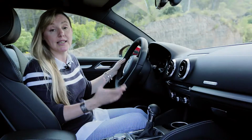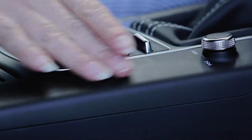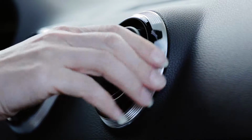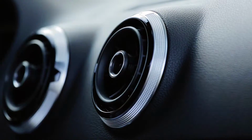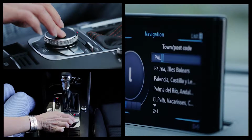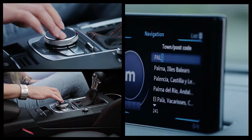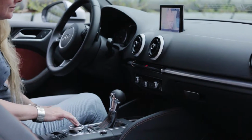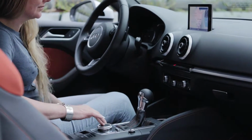The A3's cabin is up to Audi's usual impeccable standards. There's a lot of soft touch plastics, a good feeling steering wheel, and these air vents that seem to have been borrowed from the Audi TT. Opt for MMI Touch and you can write the address you want to get to onto the screen one letter at a time. The sat-nav should then recognise the word and set your course. If this seems too much work, you can just use a system with voice control.